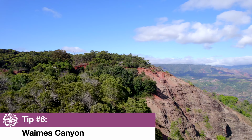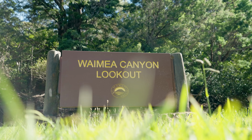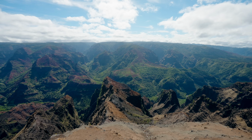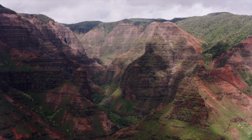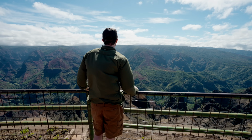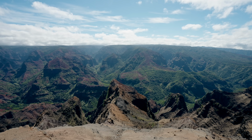Tip number 6, drive up to the viewpoint of Waimea Canyon, often called the Grand Canyon of the Pacific, and take in the breathtaking expanse of red and green cliffs, deep valleys, and winding rivers. The view from up here is nothing short of awe-inspiring. With layers of vibrant colors and textures stretching out as far as the eye can see, you simply can't help but feel small against the backdrop of this ancient, rugged landscape.